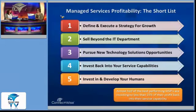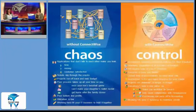Specifically, when we think about ConnectWise as a business operating system and a PSA in general, the whole concept is to take chaos and make it into control, right? Instead of living in silos of chaos, with your CRM over here and your ticketing application over here, and all the various technologies that you're managing for your clients, we want to make that all happen in one place. We want to get a 360-degree view of not only our own environment, but also our customers' environment. Fair to say? Absolutely.